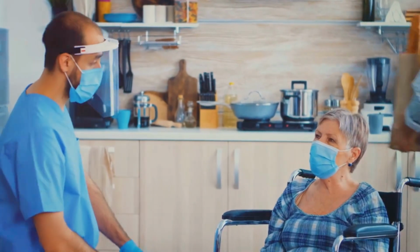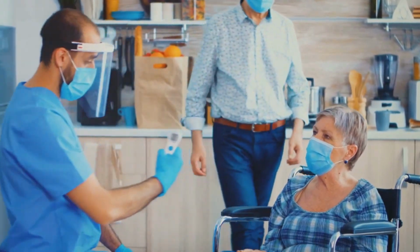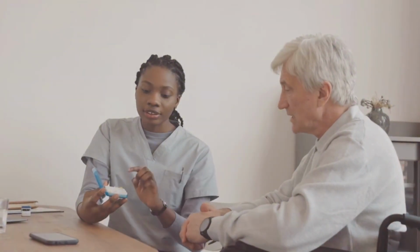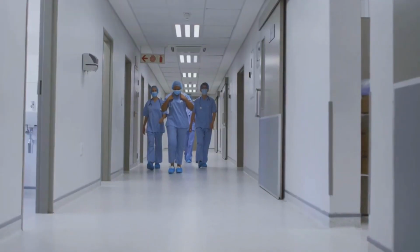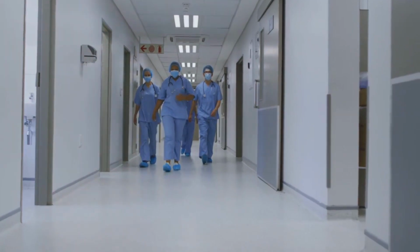Robust security measures and regular inventory checks minimize the risk of opioid diversion. These practices ensure that opioids are used only for their intended purpose. Maintaining a safe and secure environment is crucial for both residents and staff.